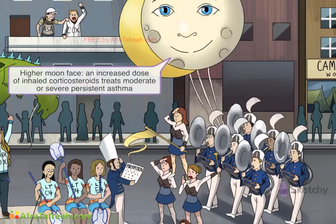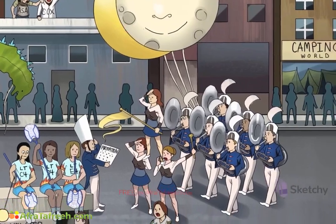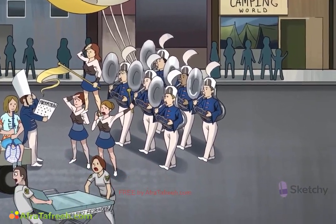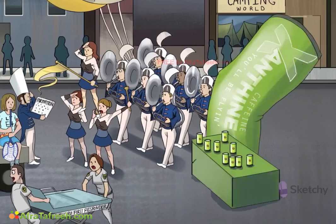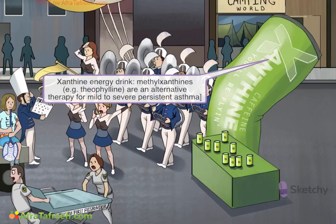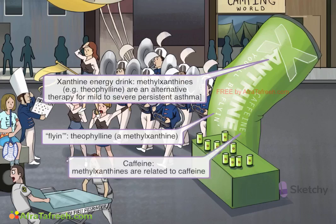So we've brought in another glucocorticoid moon facies balloon, this time a bit higher in the air. Alright, now that we've progressed to these higher steps for more severe asthma, I want to briefly mention another alternative therapy that can be added to a patient's regimen: theophylline. Theophylline is a naturally occurring methylxanthine compound related to caffeine, so we've incorporated it into a huge inflated energy drink. The name of this commercial beverage is xanthine to remind you of the methylxanthines, and the tagline, "You'll be flying," trademarked by the way, should remind you of the name theophylline.